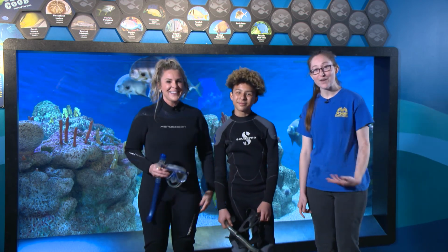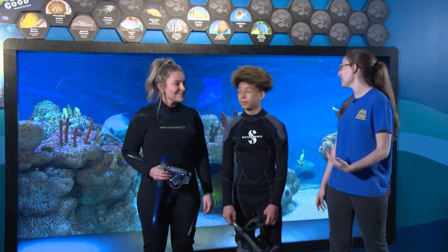All right, our Gulf of Mexico exhibit is our largest exhibit. It has 10,000 gallons. Now, you'll probably be able to stand up in there just fine, but you're going to go swimming, and this is just how we clean this exhibit. So we get in there and we scrub the rocks and vacuum the sand to keep the water healthy for our animals. In there, you're going to see animals that you would see in the Gulf of Mexico.